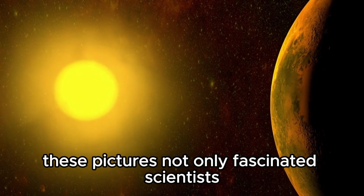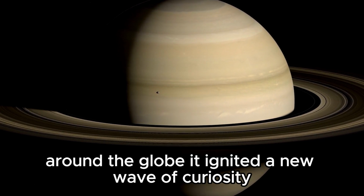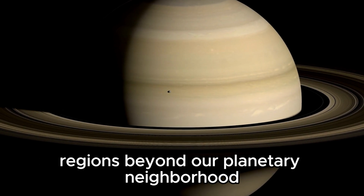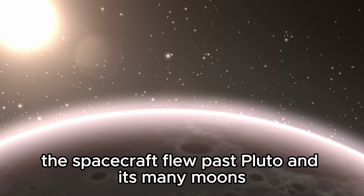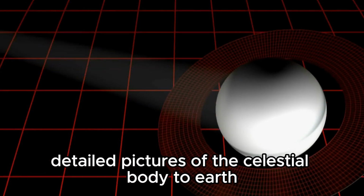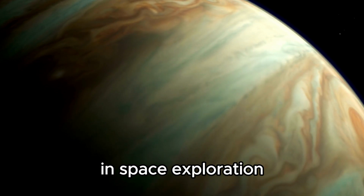These pictures not only fascinated scientists but also captured the imagination of many people around the globe. It ignited a new wave of curiosity and passion for the unknown regions beyond our planetary neighborhood. In July 2015, the New Horizons mission accomplished its primary goal. The spacecraft flew past Pluto and its many moons and sent back the first detailed pictures of this celestial body to Earth. This moment in history has turned out to be an important step forward in space exploration.